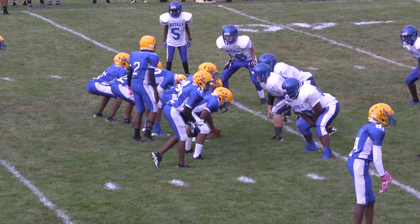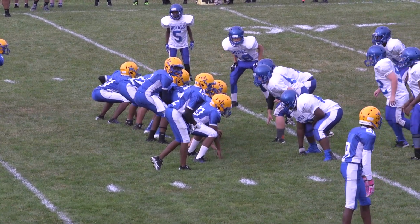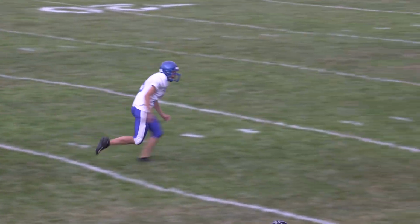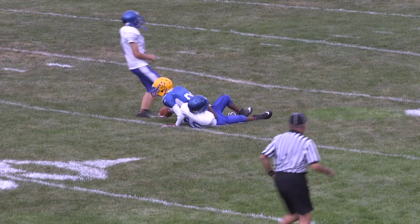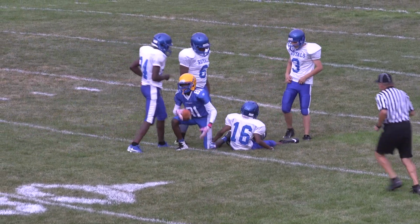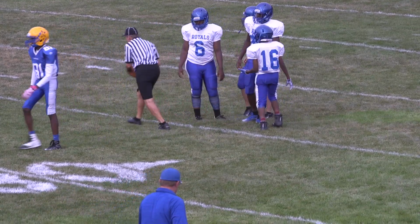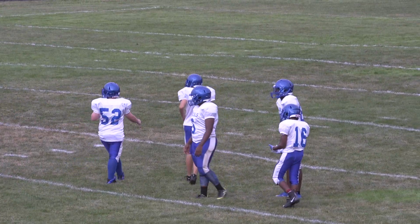Williams under center now for the Hilbert Panthers. Takes the snap, drops back, he looks to pass. The ball's up there. And Ray Bell on the reception. A beautiful pass by Williams. That takes the ball all the way down to O.W. Bass.